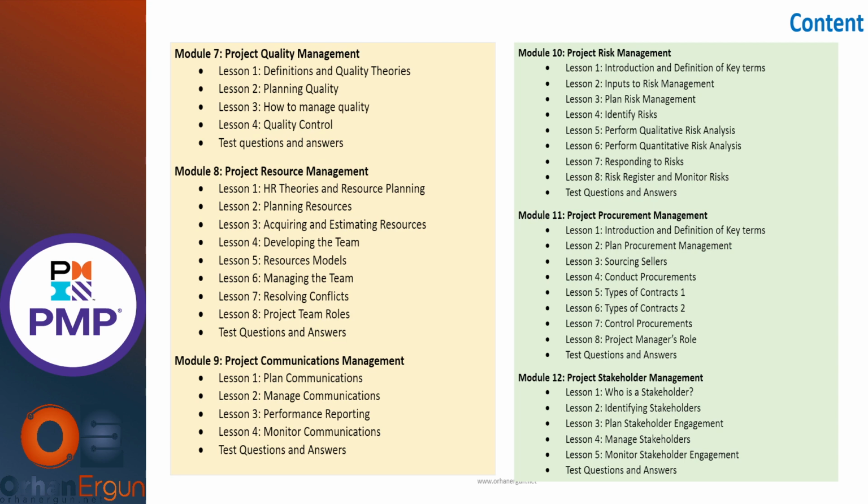Module 11 will be talking about procurement management. We'll be defining some key terms under that, how you source out your sellers, your suppliers, how you plan procurement, how you conduct negotiations in contracts and in places like that. We'll be looking at the different types of contracts, and we'll be looking at how you control purchases, how you control relationships with your suppliers, and we'll be having some answers and questions at the end of that module.